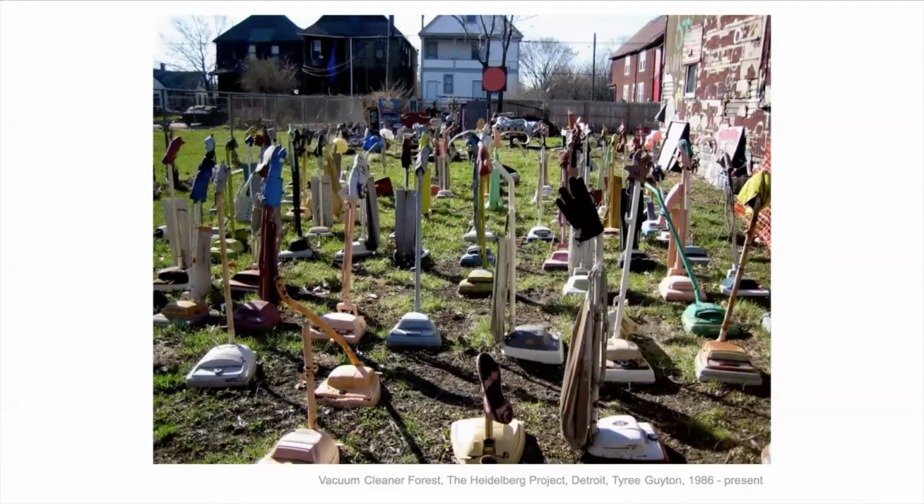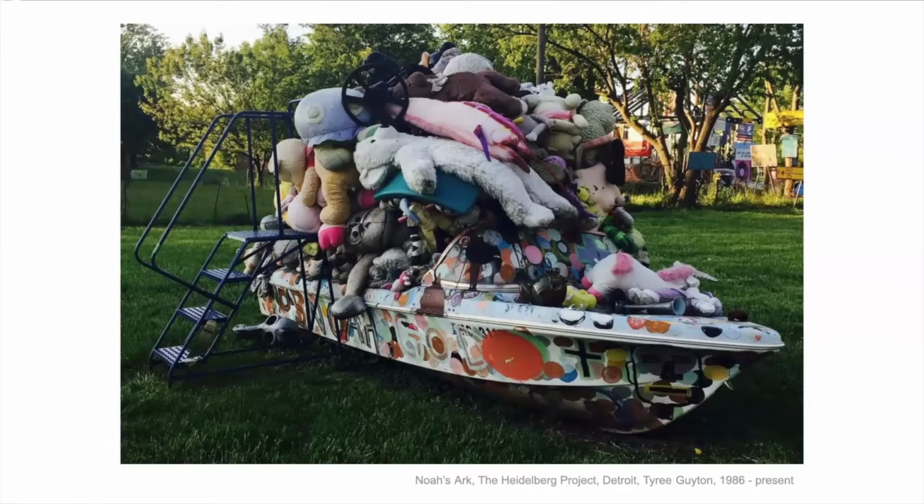This is the vacuum cleaner forest. These are old vacuums. I don't know if you recognize them because you don't see this type much anymore, but he collected that many in the empty houses and around the neighborhood and made a forest out of them. It looks like they're all wearing gloves on the top of the handle or shoes. And this one is called Noah's Ark, and he's retelling the Bible story about all the animals in the boat in Noah's Ark.